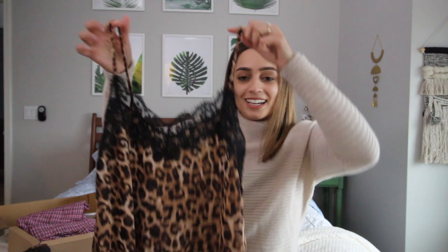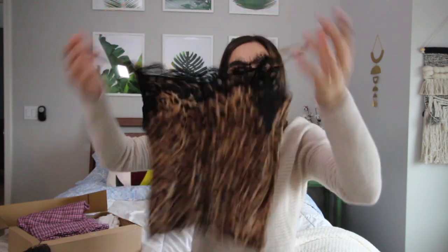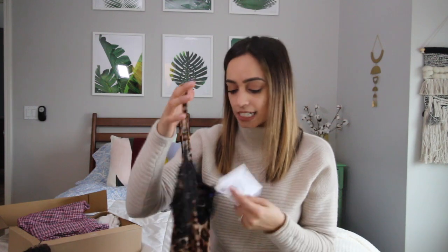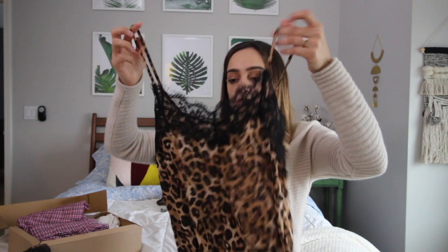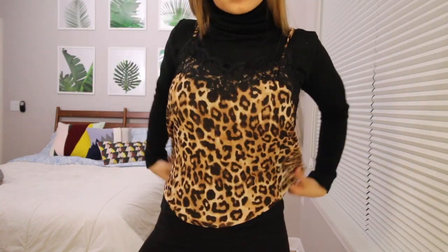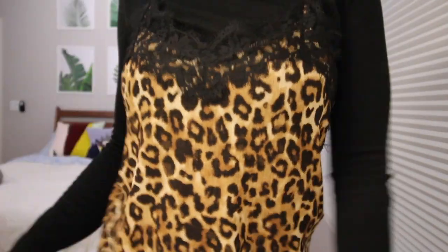So the next one I got is this tank. I think that this is so cute. I love it. I think this one was also $12.99. It doesn't have the sale sticker on it because I bought these pieces online, but this one was also $12.99. Super cute. I thought this would actually look cute with the turtleneck underneath, and then maybe this. That's how the girl online wore it at least. So I want to be a Zara model too and wear it just like this.